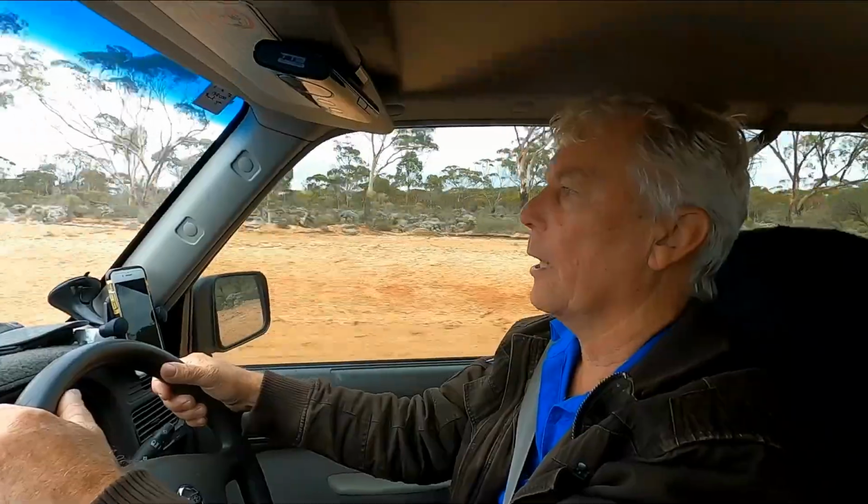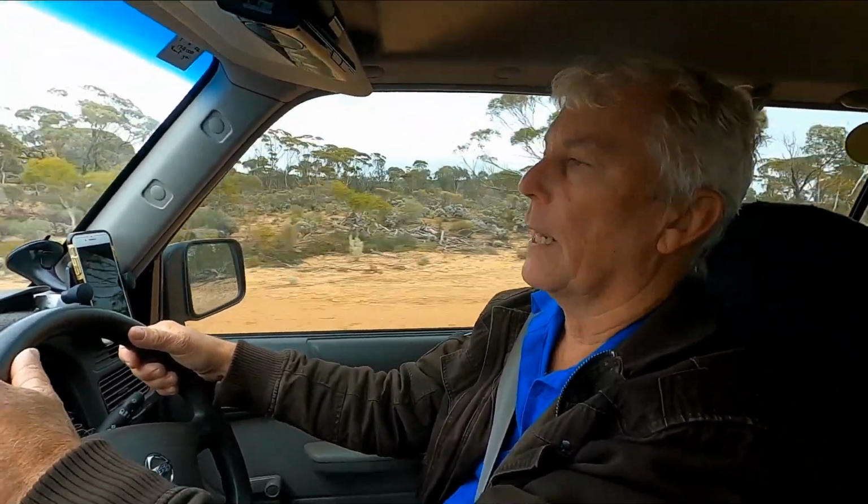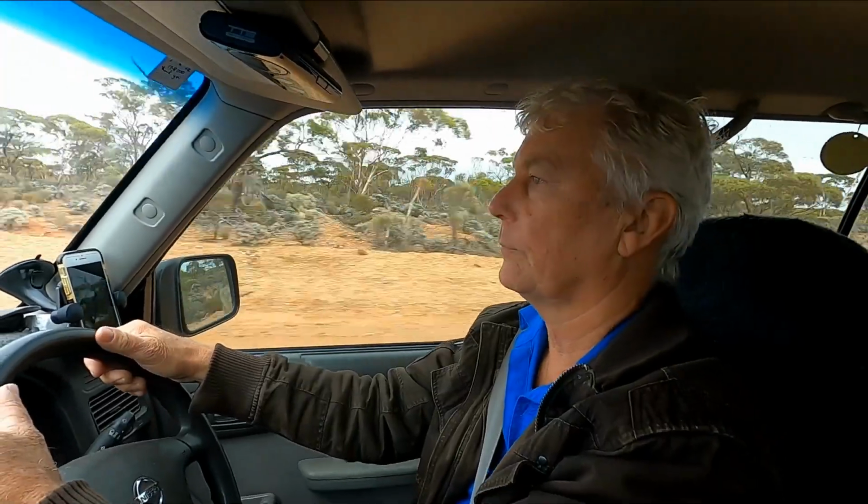We just had a look at King Battery. That was very interesting. Now we're going down to Hunt's Slate Well, which is down towards Kambalda.